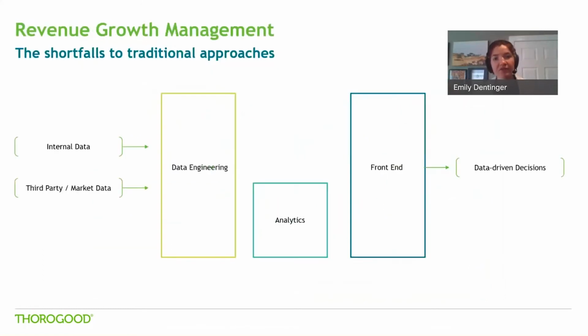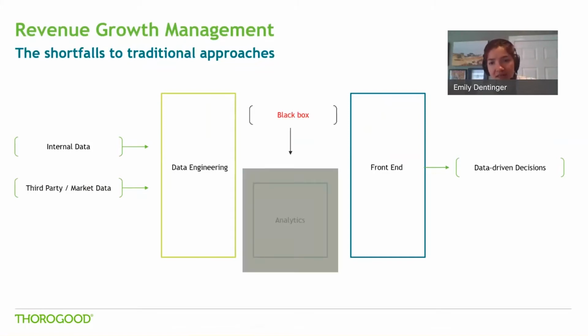So that's all well and good. But if you remember all the way back to the beginning of this presentation, we level set on a few things. In addition to some innate issues with this traditional RGM process, those changing conditions that we discussed are actually extremely disruptive to this architecture. Let's start with analytics. We're finding that much of the analytics is done in a black box, meaning that analysts and business users don't exactly understand how the numbers that they're seeing are being calculated and produced. This has the potential to create distrust, and if users distrust numbers, they are much less likely to make decisions based off of those numbers.